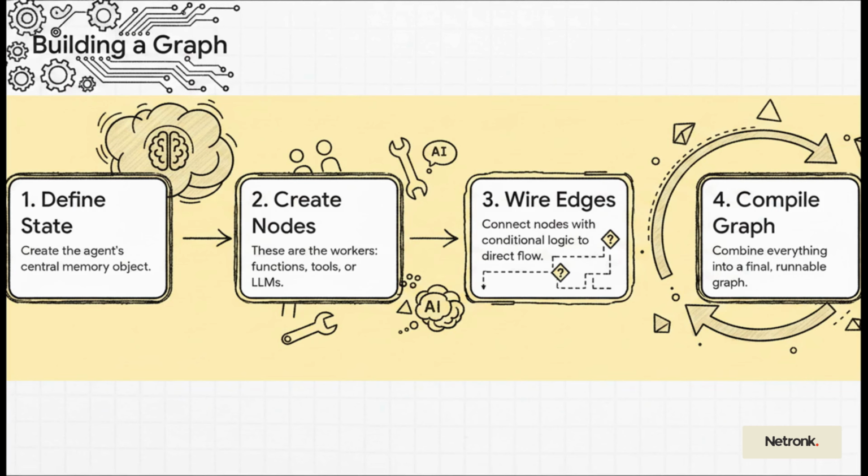First, you define your central state. Think of this as the agent's memory. Second, you create your nodes. These are your workers. They can be functions, tools, LLM calls, whatever. Third, you wire them up with edges, which is where you put the conditional logic that steers the whole process. And finally, you compile it all into a graph you can actually run.